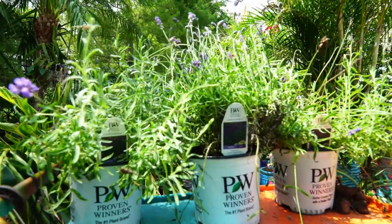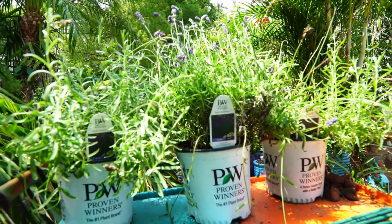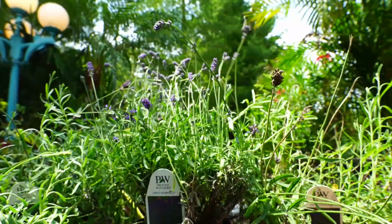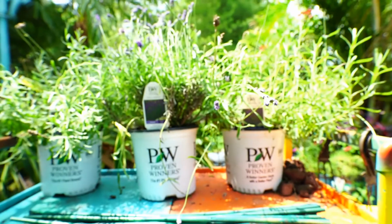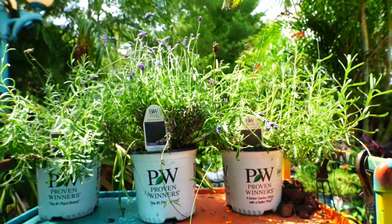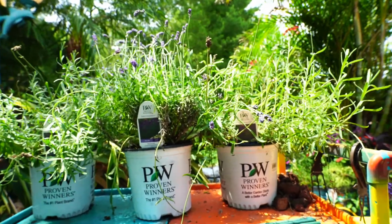And these being drought tolerant, they should pair really well with a Russian sage, Shasta daisy, anything that doesn't like a lot of water and can really take the heat. It's very hot here, so this is an exciting plant. The smell, I can't even describe how good this lavender smells. It's wonderful. I want to have them placed all around my seating areas.